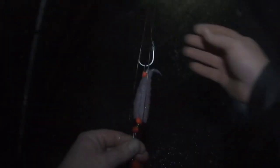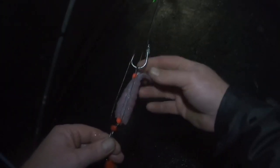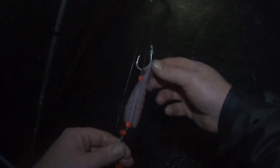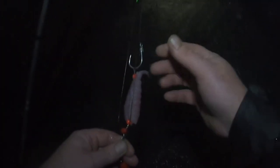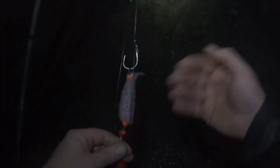When the current washes against this, the rig will go downstream and these will flutter enticingly in the current more than they would if they were down the other end where they just sit straight more. These will move more, I think, and they cast much better as well. That's the way they do it. I think it's clever, so I've adopted that way as well.